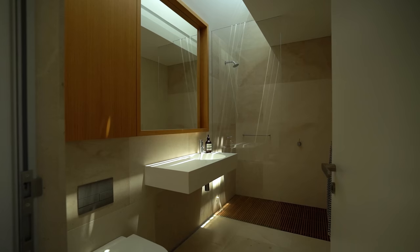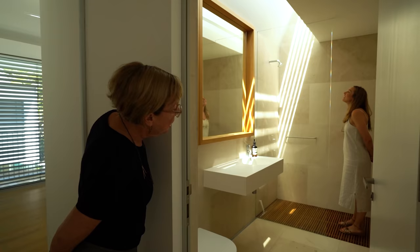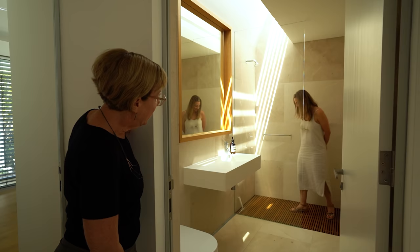Gosh, that's a lovely bath. Look at that light streaming through above the shower. And then that mimics what's happening on the floor here as well with those timber details. It's actually showering on that decking. Gives a lovely indoor-outdoor feel. It absolutely does. Oh my goodness.